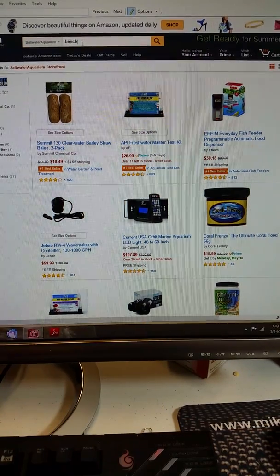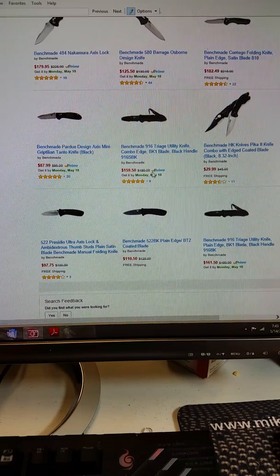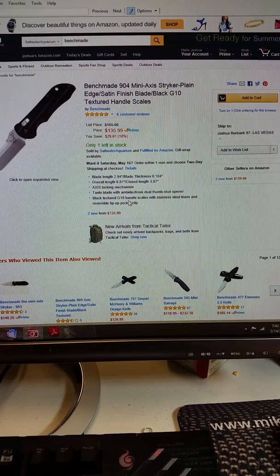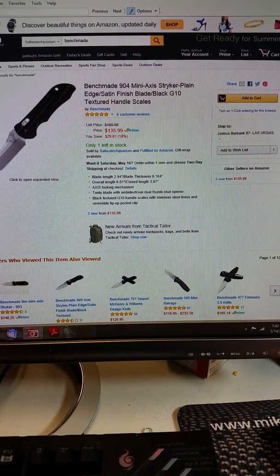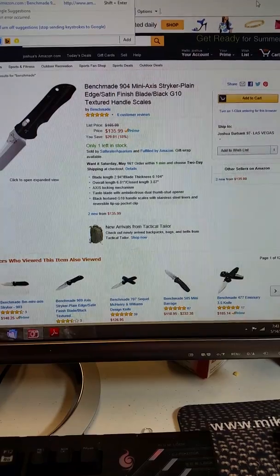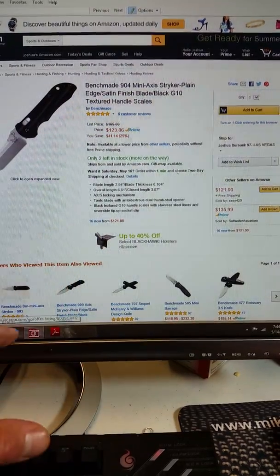So I can type Benchmade up here, and that'll list most of what he has in stock. Anything that he's listing, he's probably listing it below MAP price. So these are going to sell really good. I'm going to clear out the URL up top here so that I can see what the other sellers are selling it at. It's going to reload that page and say 16 new.